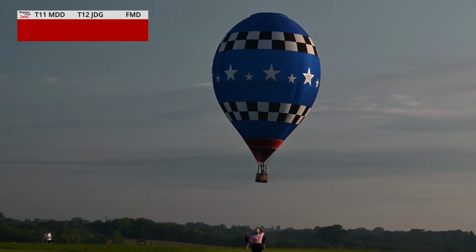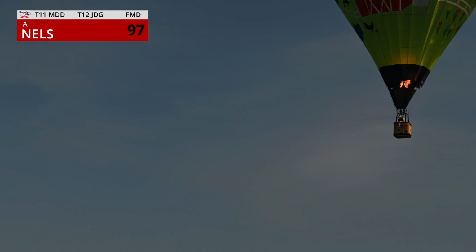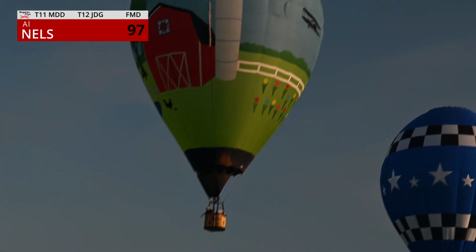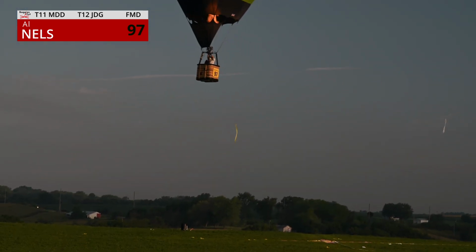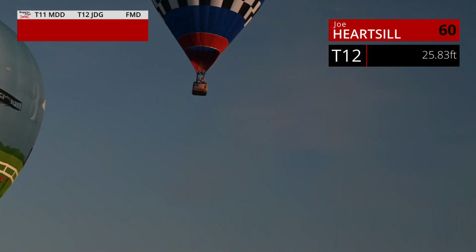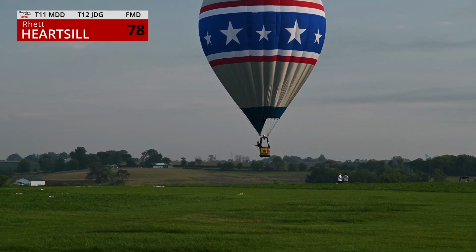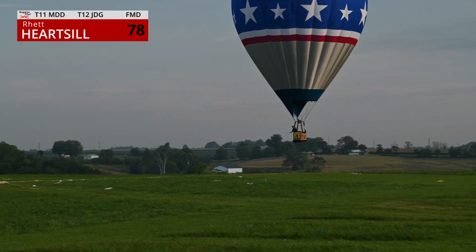This one in the blue is going to be Joe Herzl and Al Nels in that green balloon here on the screen. Behind them off screen is Grant Pfeiffer with the baggie that you just saw in between them, and both baggies out for Grant up high. And there's Grant, and that was the first one for Joe as well. Al Nels getting 33. Joe Herzl 25 feet for that JDG is Rhett Herzl, Joe Herzl's son, coming in here. Here's the windup.